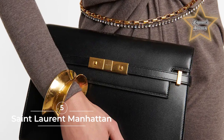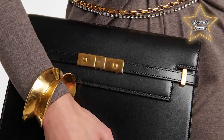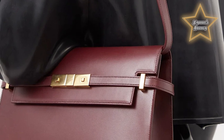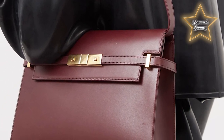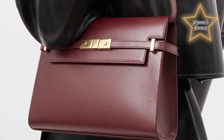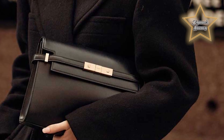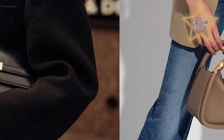5. Saint Laurent Manhattan. The Saint Laurent Manhattan bag is a stunning accessory that epitomizes sophistication and elegance. With its sleek lines, luxurious materials, and impeccable craftsmanship, it is a true statement piece that elevates any outfit. The Manhattan bag features a structured silhouette and a spacious interior, providing ample room to carry your essentials in style. Whether you're attending a business meeting, going out for a night on the town, or simply running errands, this bag effortlessly combines fashion and functionality.